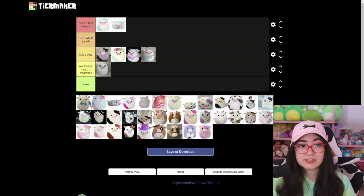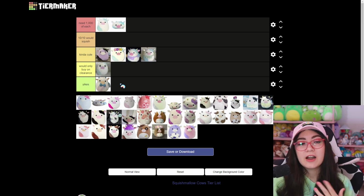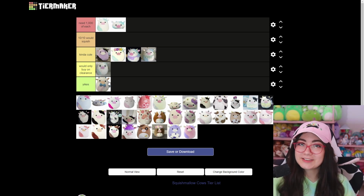Then we have Belowzi. This is from Five Below. He's a little dapper boy. I put him on would only buy on clearance, but I don't think I would even want him. I think even if someone gave him to me, I wouldn't take him. I don't really like the little spots, and I think they just put too much going on with him, so yeah, he's a yikes from me.